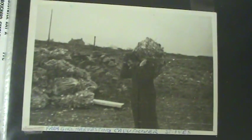Now, in England, they had farm girls over there. This girl here, you can't see it very well. It's not a real good picture, but she has a big bag of cauliflower on her back. That's what she was harvesting. I did take that picture.